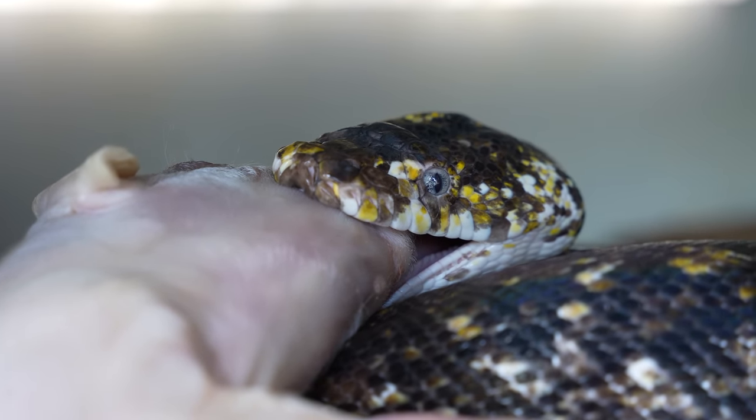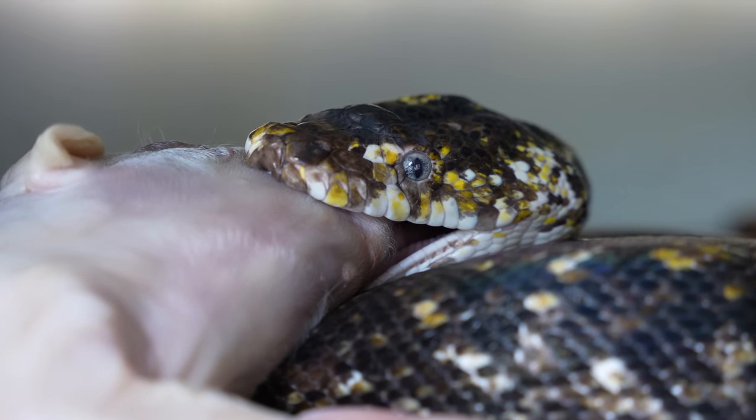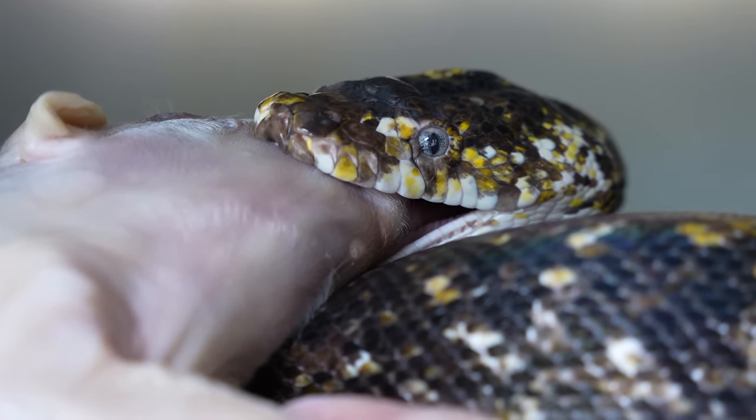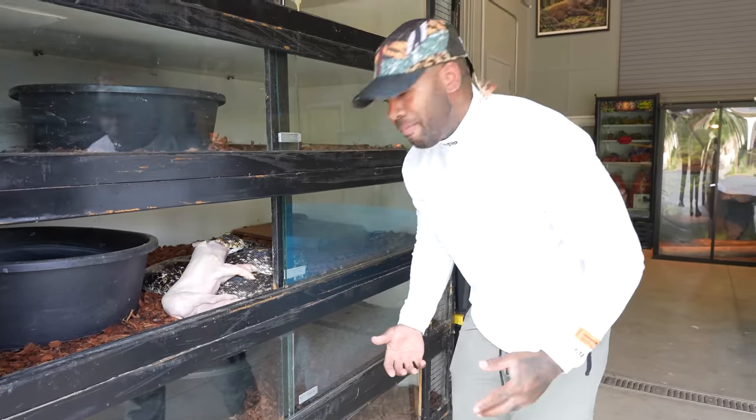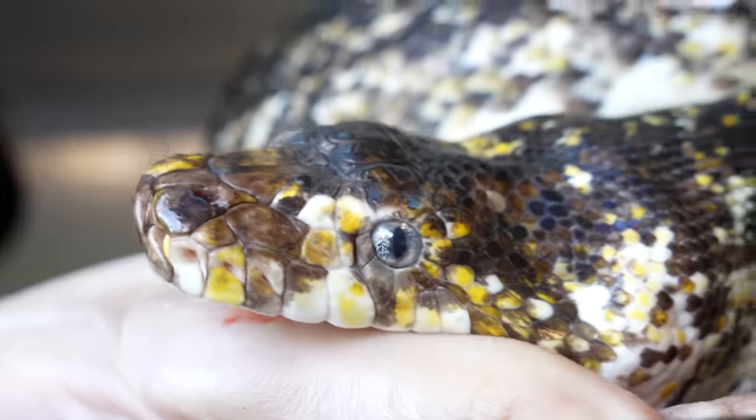He just grabbed it so slow. A couple of snakes do that. He's one of them. There's a lot of snakes I won't get that close to because they just grab me and wrap me up and I don't want to get bit. I'm gonna feed a response.